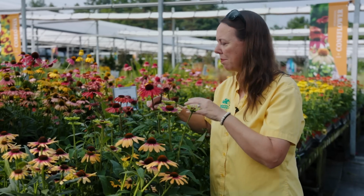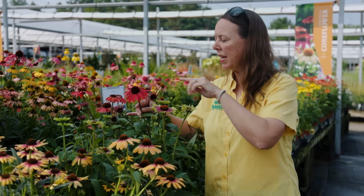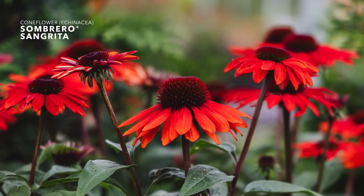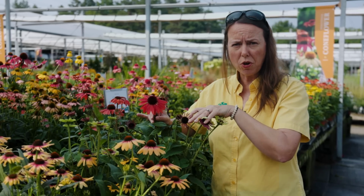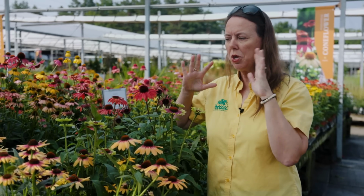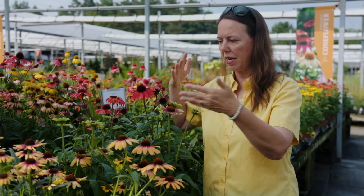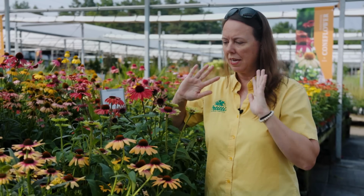And then this one is Sombrero. Again, Sombrero, we were talking about Tres Amigos up top. This is Sangrita. And Sangrita is, if you're looking for a hot coral, red, beautiful long stems, redder stems too, beautiful coneflower, just absolutely gorgeous, really deep colors. Beautiful. And as I'm talking about it, I see honeybees on them right now. They are foraging and doing their thing.